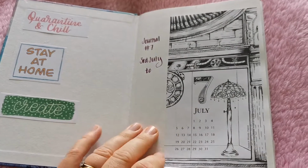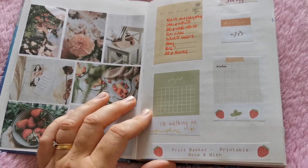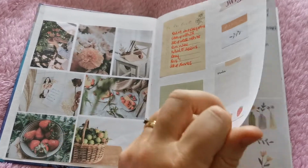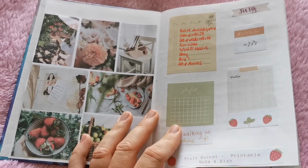So I started on the 3rd of July. I need to actually fill in. I've just completed it. This is a free printable from Note and Wish. They always produce a beautiful free printable every month, so sign up to their newsletter and then they will let you know when it's ready for download.